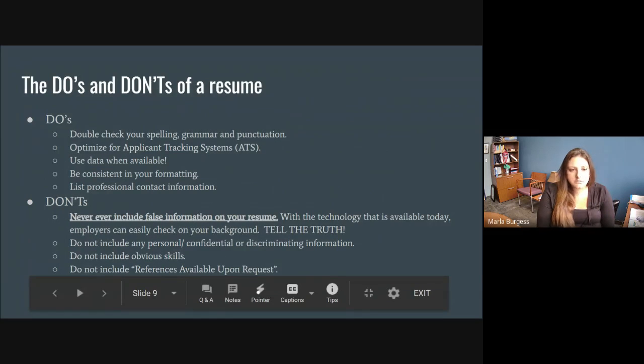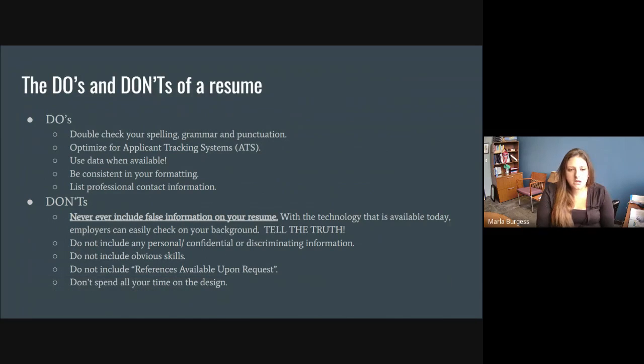All right, so a couple do's and don'ts of the resume. Definitely want to check your spelling, grammar, punctuation. This is one of the biggest things. Oftentimes, I've had employers say that they see one grammar mistake and it's out. You're off the list already for an interview. And honestly, I think that's one of the simplest things that you can do to fix your resume.